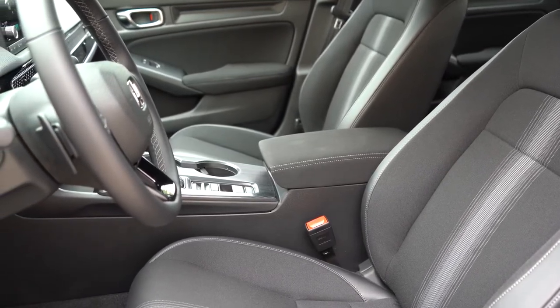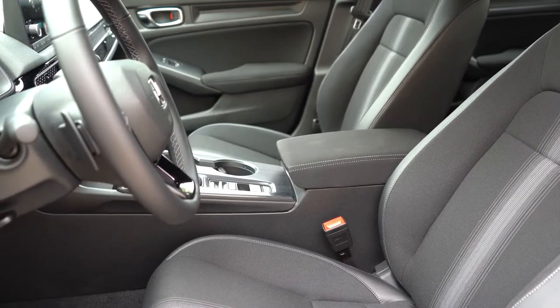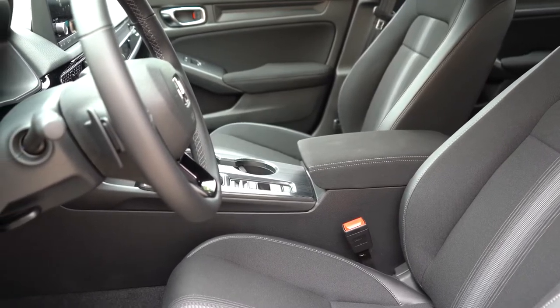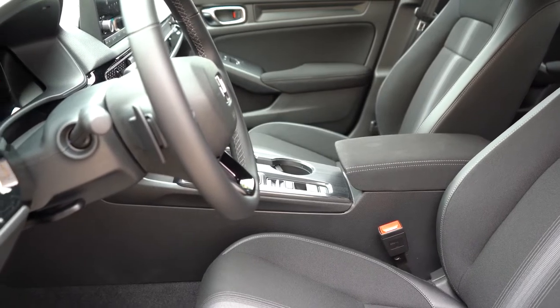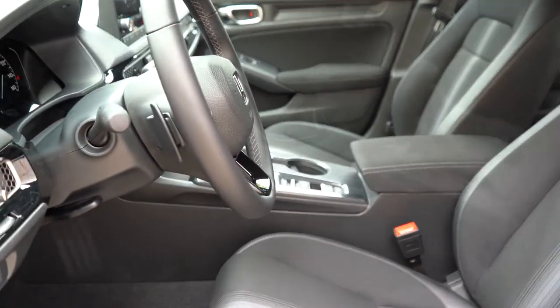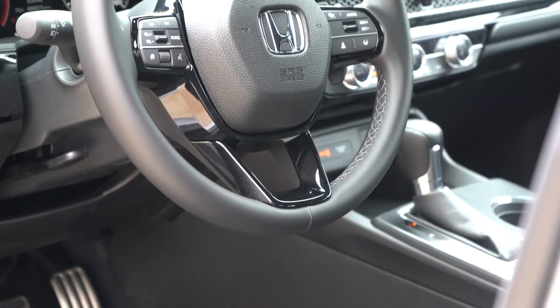The seating is dang comfy, especially with them being just manually adjustable cloth seats. The seating is really, really comfortable, you guys. So I definitely can see myself going on a long drive here in the new Civic without a doubt, just based on the seat comfort. But let's now take a look at the steering wheel.